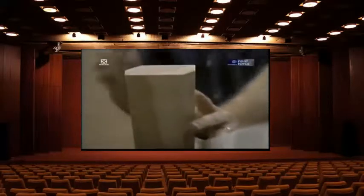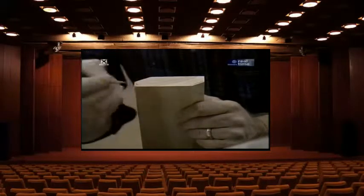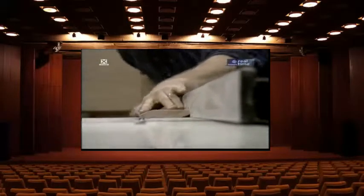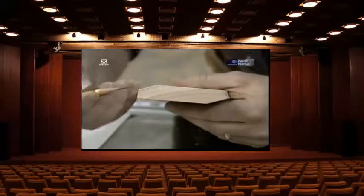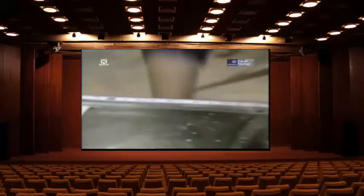Okay. Now what I want to do is make a 90-degree cut to that first bevel that I made. So I've simply moved the rip fence over the appropriate amount. And one final cut, which is 90 degrees to the second bevel that I made.